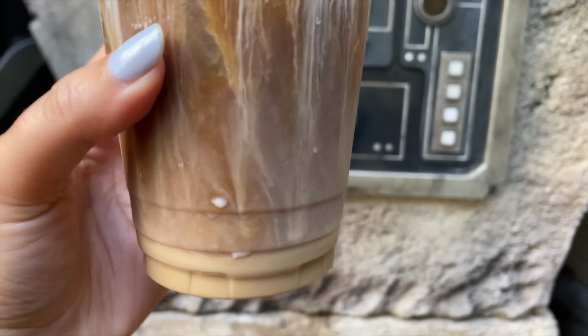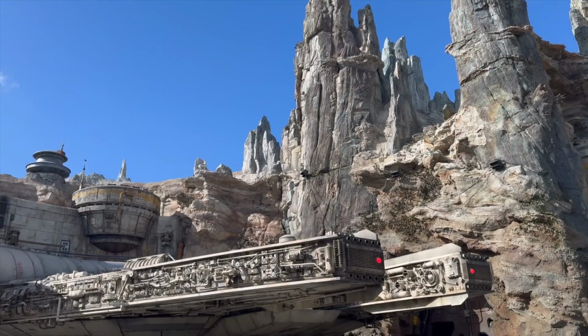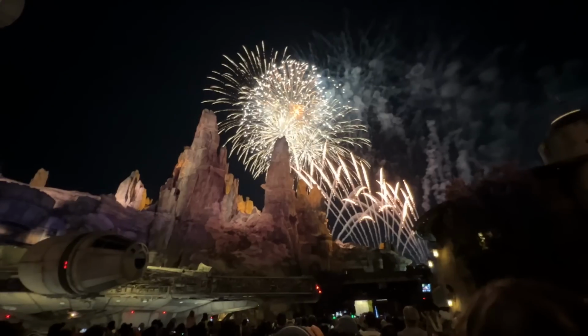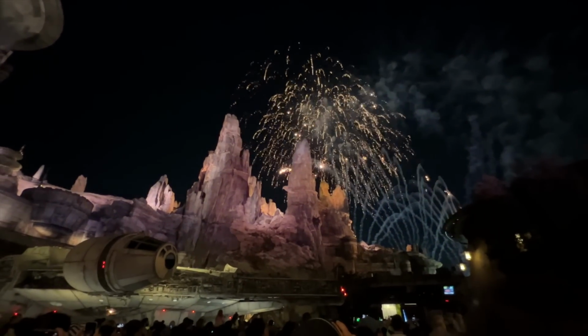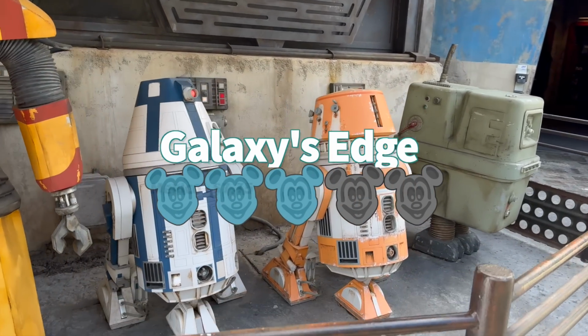And three, because Disneyland celebrates the Season of the Force, which will be happening in 2025 starting March 28th to May 11th, even more exclusive intergalactic snacks will be popping up on the menus across Disneyland's version of Galaxy's Edge, which we cannot wait to check out soon. Rank for Galaxy's Edge, 3 out of 5.